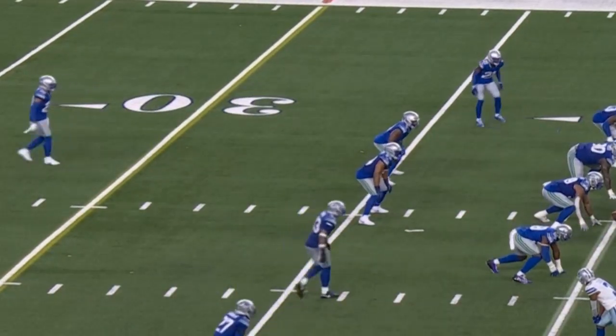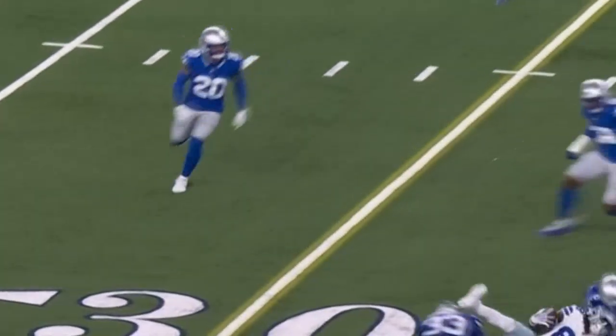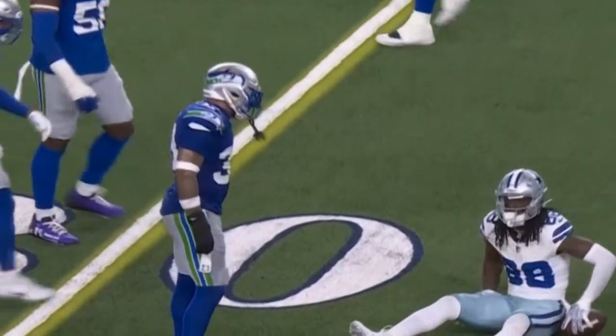Yeah, here we go. Lamb inside the 35-yard line.